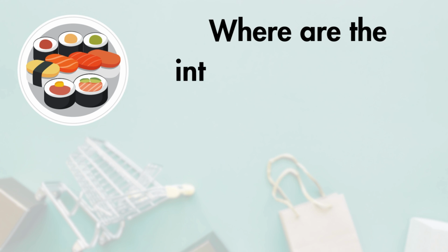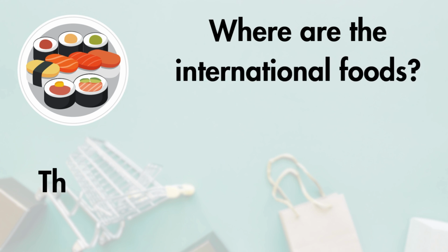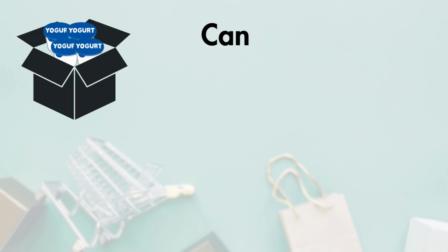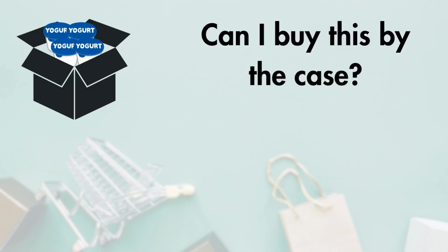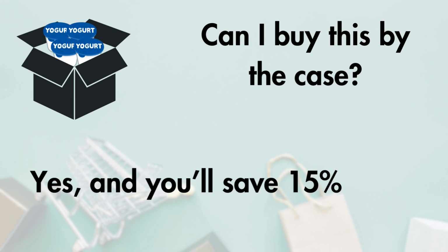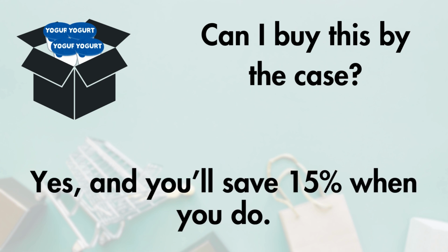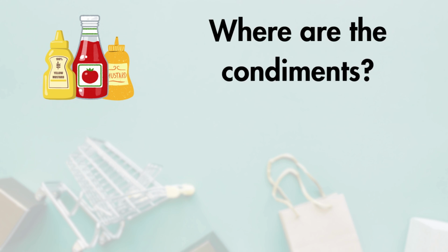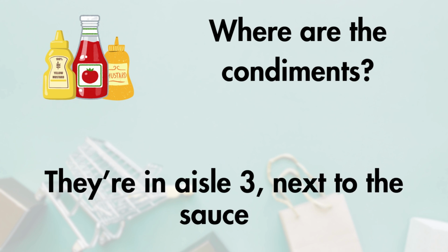Where are the international foods? They're in aisle 7, grouped by region. Can I buy this by the case? Yes, and you'll save 15% when you do. Where are the condiments? They're in aisle 3 next to the sauces.